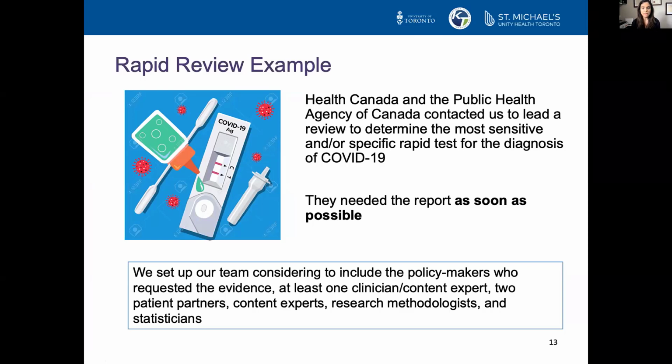So we had to quickly set up our team, where we considered including policymakers who requested these findings, clinicians, content experts in the field, and research methodologists. We also included two patient partners. One patient partner was a stay-at-home caregiver with 5 children. These children were aged between 8 and 17, and they actually carried out rapid tests very frequently, 3 times per week if I remember well, according to the government's recommendations.